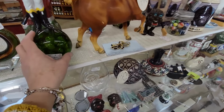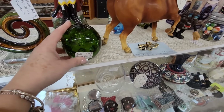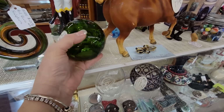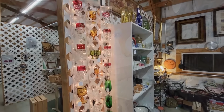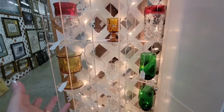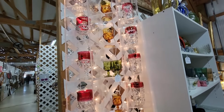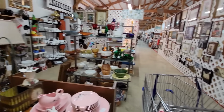Ooh, this is beautiful. This paperweight. This green glass paperweight for $19.99. It's so simple, but it's so pretty. This is a great way to display this. They have this acrylic, someone's probably made it, an acrylic case. Well, that's the first time I've seen that, and that is beautiful.